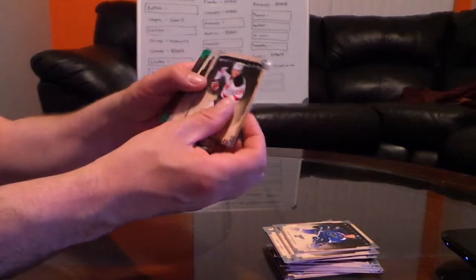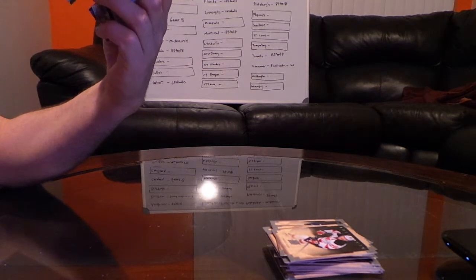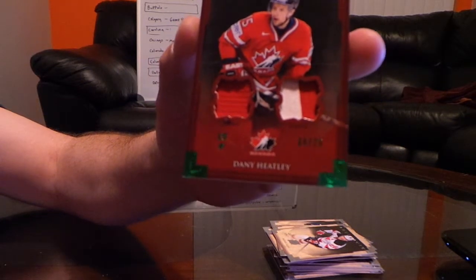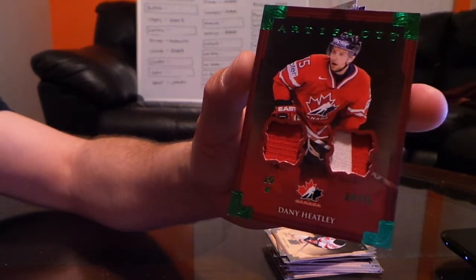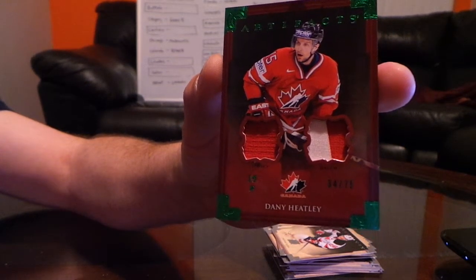And last pack, we have a base card, and we have a nice one here now. We have a patch jersey, number 75, Emerald. And that is of Danny Heatley. Now you can see the serial number there on it. Find an angle here. Just want to see right there. It's number 34 out of 75, patch jersey, Danny Heatley. So that one there will go to his current team, which is the Minnesota Wild, which drew a blank. So if anybody is interested in that card, by all means, message me on eBay. And a base card and a base card.